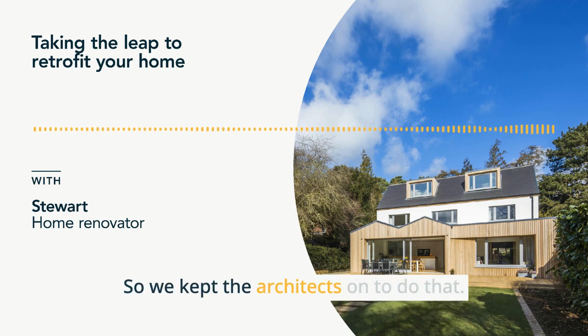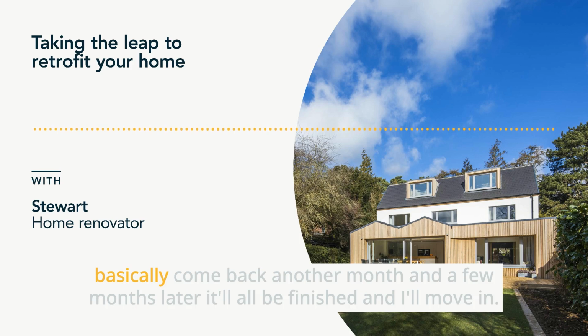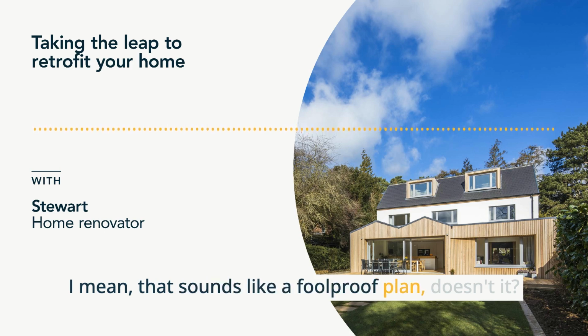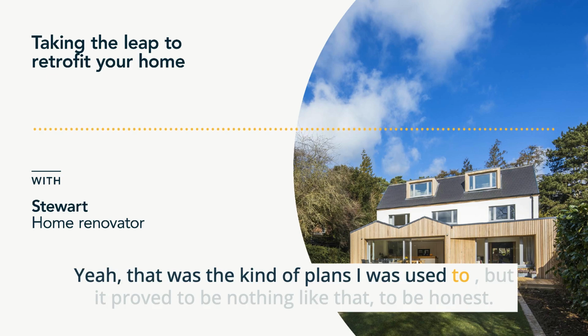So we kept the architects on to do that. And my idea was I'd just rock up once a month for an hour or two, and then basically come back another month, and a few months later it'll all be finished and I'll move in. So, I mean, that sounds like a foolproof plan, doesn't it? Well, yeah, it's the kind of plan I was used to, but it proved to be nothing like that.